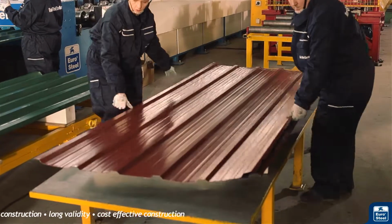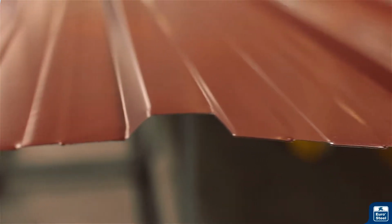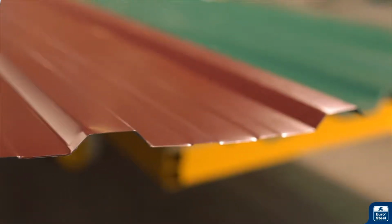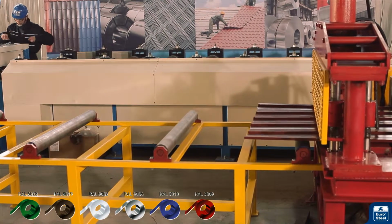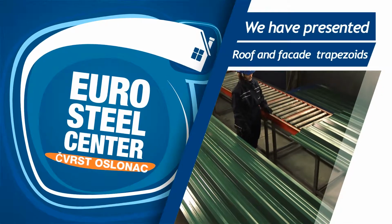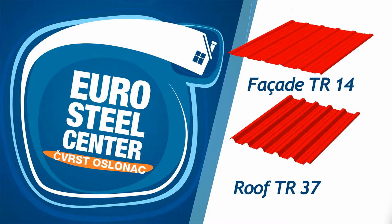Eurosteel roof trapezoids also have anti-condensation protection in the form of a film which adheres to the cladding and prevents water from dripping in the event of vapor condensation inside the building. It has absorptive capacity of 0.8 liters per square meter. All the trapezoids we produce are offered to customers in the full RAL color range, along with RAL sprays in these colors for repairs. We've presented plasticized galvanized roof and facade types TR14 and TR37 from Eurosteel.